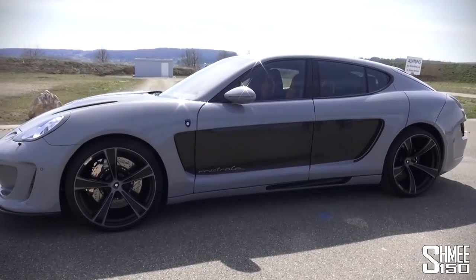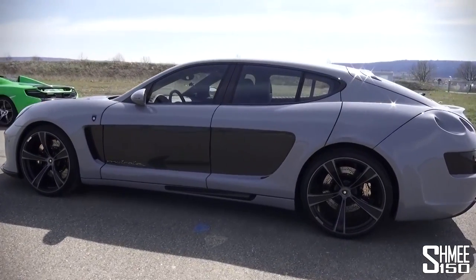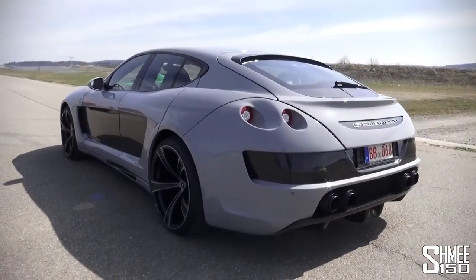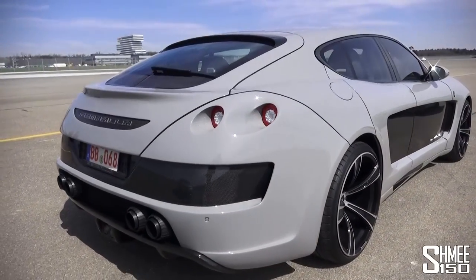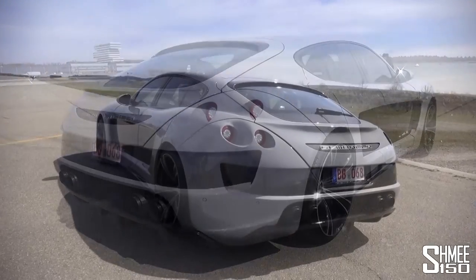I've just been told it's actually 30 seconds quicker to 300 kilometers per hour than the original Panamera Turbo, which is just insane. And it sounds phenomenal too. Right, so let's get started up and head up the runway.